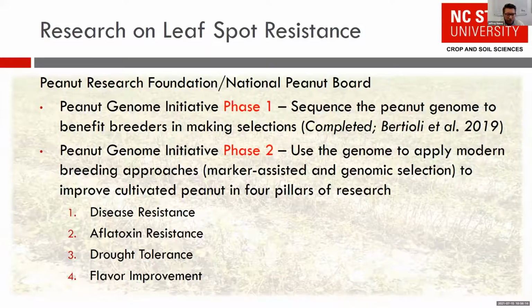In phase two, the Peanut Genome Initiative, through the Peanut Research Foundation and National Peanut Board, is funding four pillars of research, and in terms of our program and our research efforts, we're focusing on leaf spot resistance.